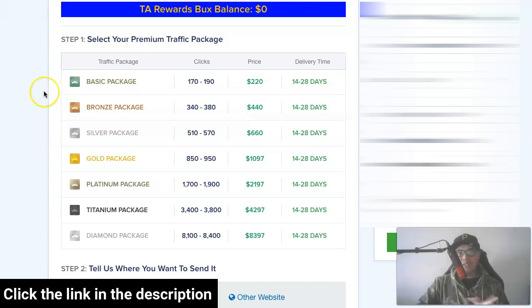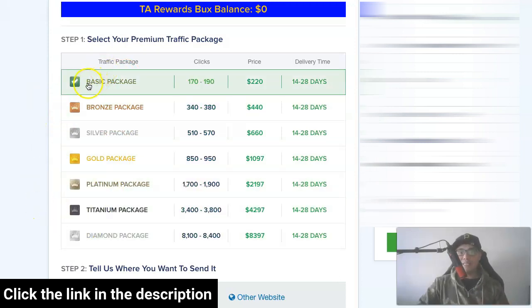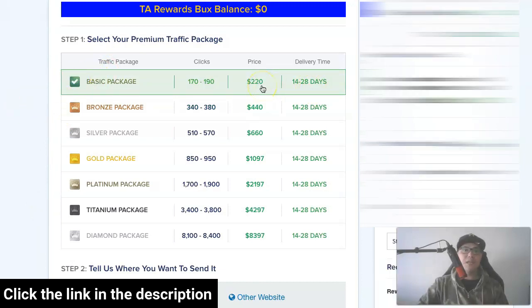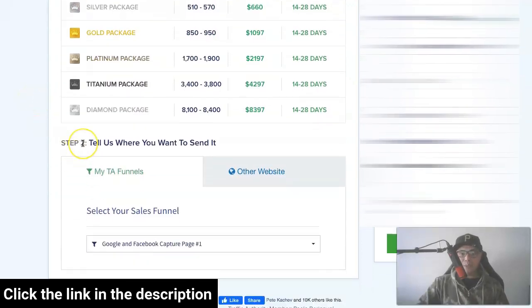So when you go to Traffic Authority, you just need to select the package that you want to purchase. It's entirely up to you, depending on your budget. So if you want to be more aggressive, you can go for the higher packages. But if you're just starting out, you can always check the basic package. So let's say the basic package, it's a one-time payment of $220. Complete that, and then on step number two, they will ask you, where do you want to send the traffic?